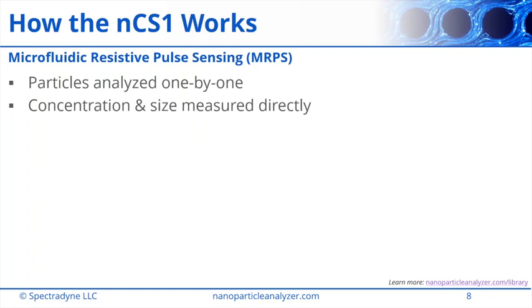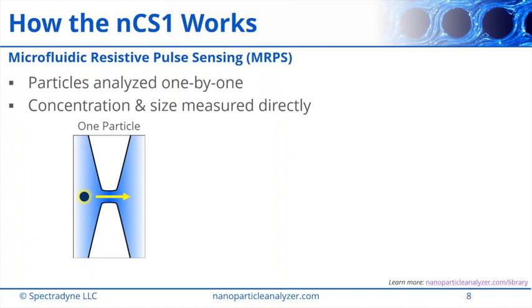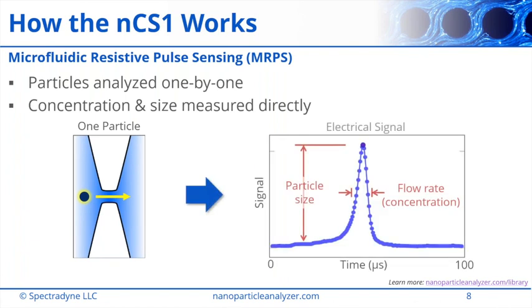So the NCS1 works as follows. Using microfluidic resistive pulse sensing, particles are counted and analyzed one by one, and it measures really directly the concentration and size of the particles. What we do is we flow the sample through a bottleneck in the fluid channel. And every time a particle goes through the bottleneck, the constriction, we measure essentially 2 things about it. One is the particle size.